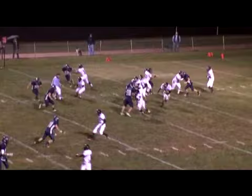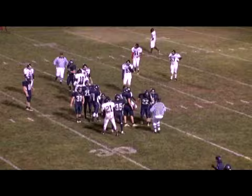Draw play. Number 20, Brian Haskins. John Moore in on the stop.